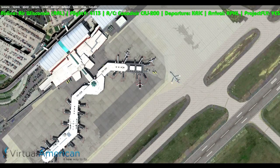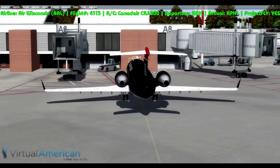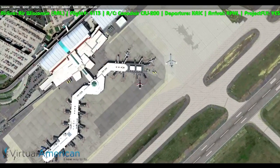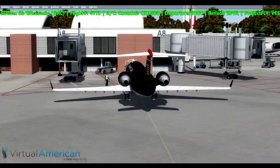What's that over in Bravo Terminal? That little blue, like, Y thing. I think that's a gate. I think it's for, like, probably de Havilland Dashes is what I'm guessing. That's interesting. I wonder what's over there. It might be United Connection. United Express, not United Connection. What the hell is that? Bright Commute Air.